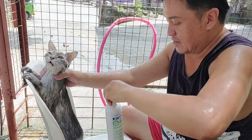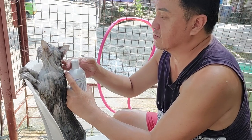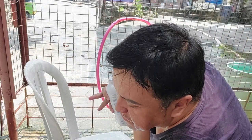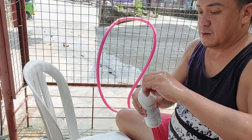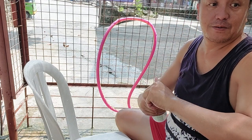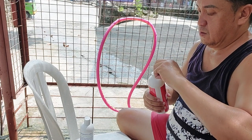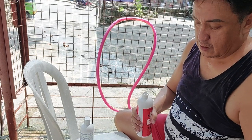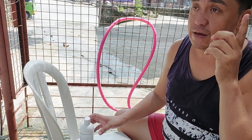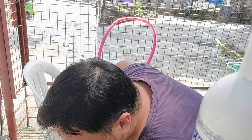Next is conditioner, guys. Oh my god, I forgot. This is brand new. It's brand new, guys, so I forgot to take also the other one. Okay, it's ready. And the Ice on Ice will be inside the room. Okay, we're going to have conditioner, baby. Come.